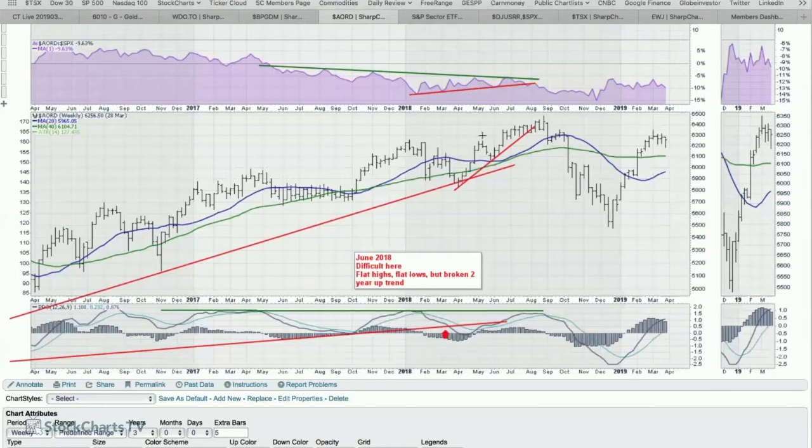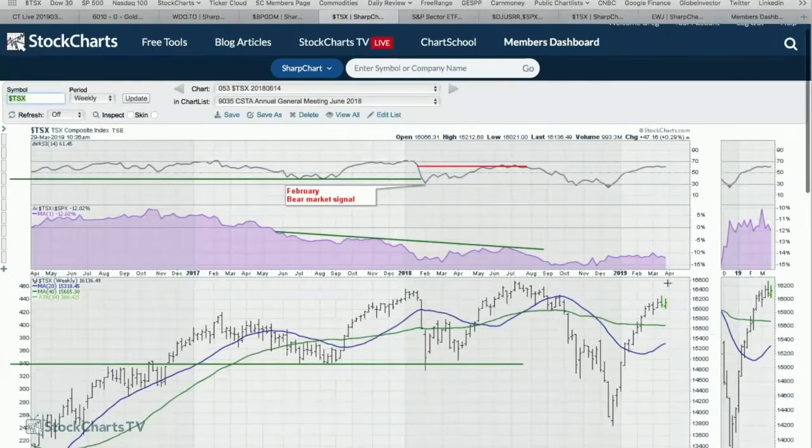So I'm watching mostly because of this triple top setup here, and Australia still looks okay, with the exception of a new 1 month low or 5 week low this week. At least it's still up near the top of the range.